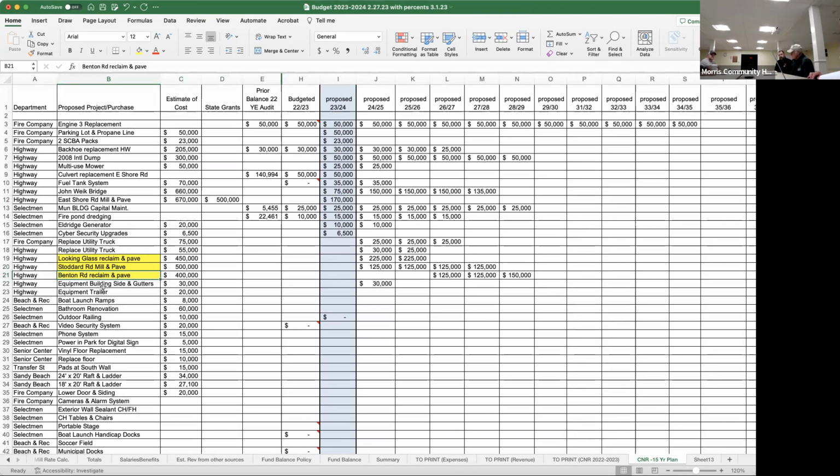You can see the funding going out into 28, 29 for some of the road projects. Yeah, are those 3 roads all that's on your list? Yeah, those are in the 15-year plan. Well, you've got the John White Bridge, that's up higher. Right, that's in play now. Yeah, but those three roads jump up a lot.